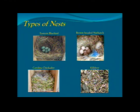The brown-headed nuthatch has a variety of things. You can't really see it in this photograph that well. There's some green moss in the background, but they usually have a bottom layer of moss, and then they start putting grass and pine needles and so forth, and they'll drag all fuzzy things in sometimes. The Carolina chickadee uses a lot of moss as its base, and then it will line the cup with soft grasses or animal hair. The Carolina chickadee is famous for sneaking up on sleeping dogs lying outside and pulling fur out of them and taking it back and lining their nest with it.